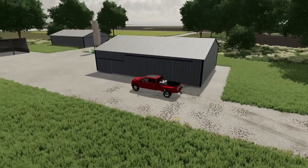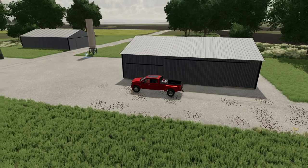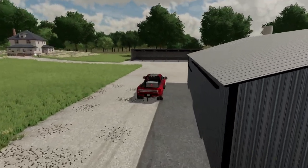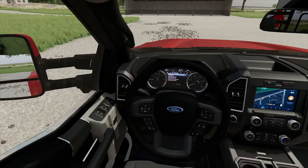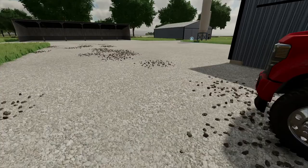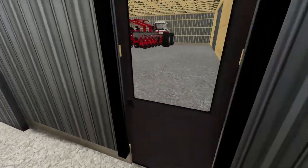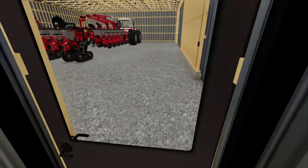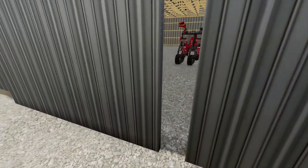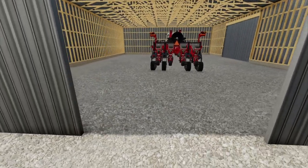He says it's all hooked up, we don't have to do any hooking up, and we're gonna just make sure the blinker is not on. We're gonna shut the pickup off here. And oh, he says the door sticks. It's just easier to open the stick door. Alright.